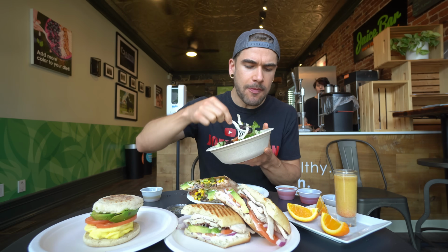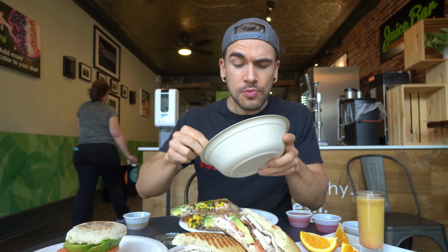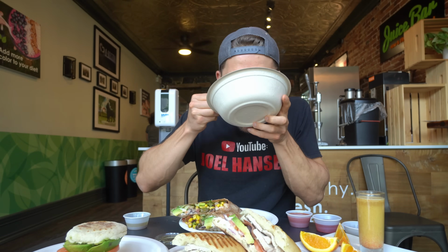Just a little bit of acidity. Almost like a bit of a tart vinegar. Almost like a balsamic or something. Would recommend. Listen, I'm a big olive person. Olive and salads is great. Let me know what you think of olives down below.